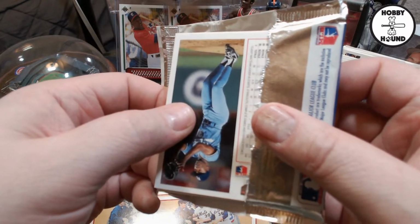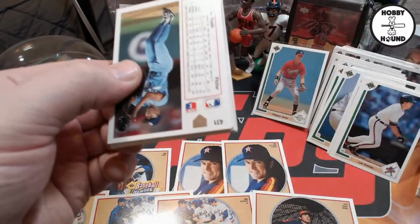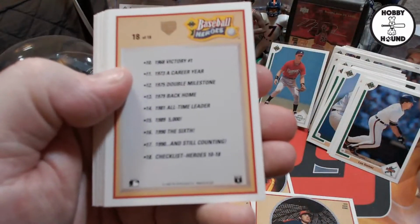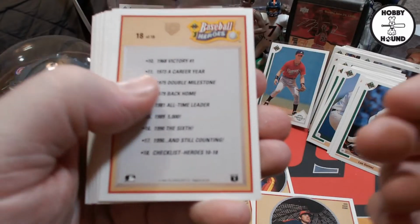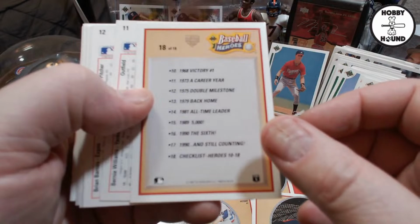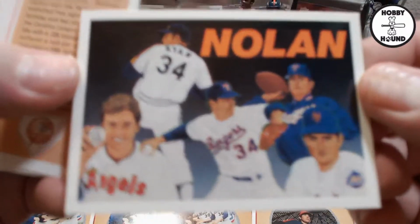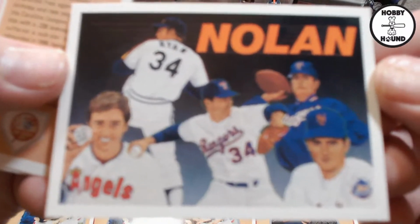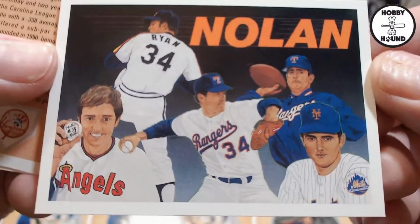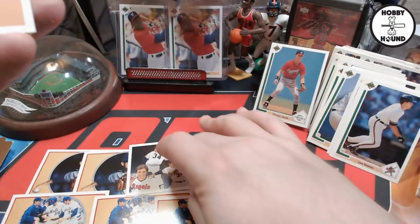What did I miss? Okay. I don't see anything on this that makes it any different, but I don't think I will from the front. This is the card that it needs to be, and it's the card that it isn't. That's all right. At least we pulled it. It just doesn't have an autograph on it.